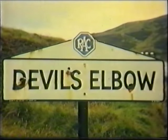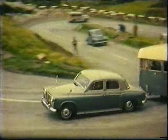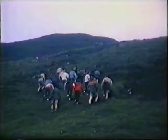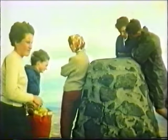And here's the Devil's Elbow. Actually Graham Carr, to be precise, but this is the Devil's Elbow itself, so often the scene of cars getting stuck. And now the group that decided they would climb the Cairngorms, and the result and the reward that came to those who managed to get to the top.